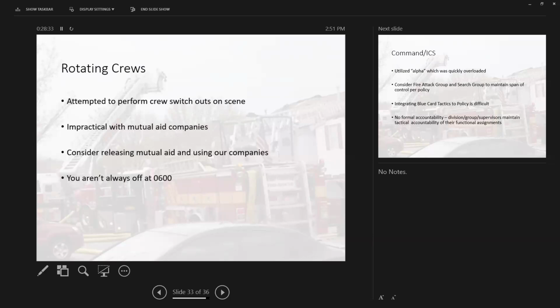And just as a general reminder, especially for the newer people, you're not always off at 6. So, it's nice to be off at 6, but you're not always off at 0600. So be prepared to make plans and have backup and contingencies when you're on shift.